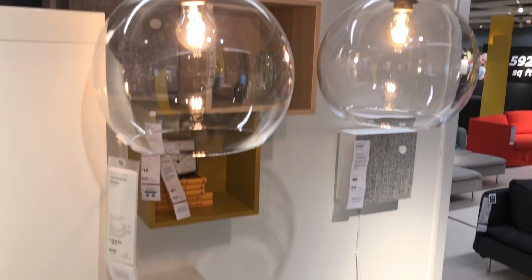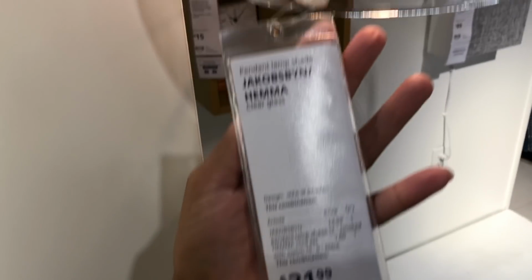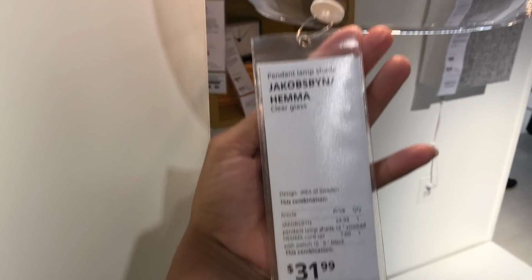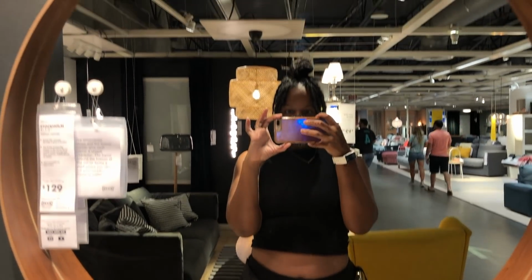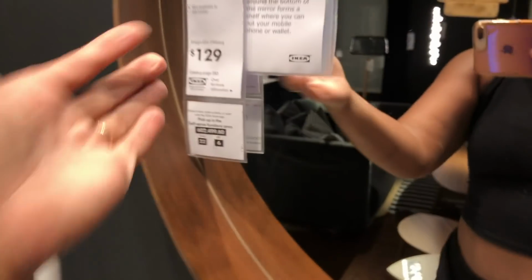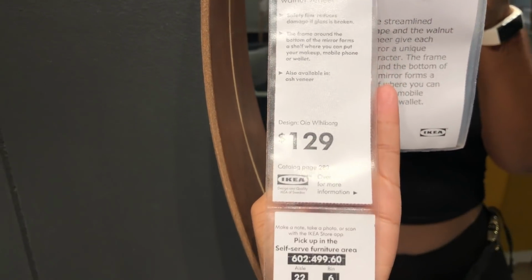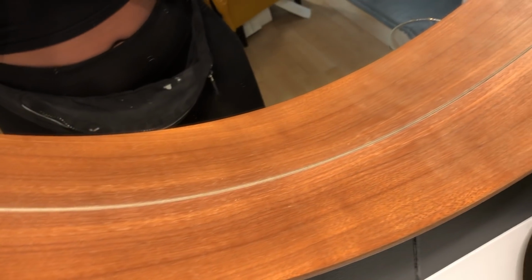These are really nice light fixtures. I'm very, very drawn to the clear, open glass type fixtures lately. Very clean, just very, very nice. Another one of those circular mirrors, y'all. I love them. A nice large circular mirror is really, really nice. I didn't want to pay $130 for it, so I don't think I would pay $130 for it. I actually found one at Target very similar, so I really like that. The wood is just beautiful.